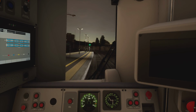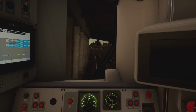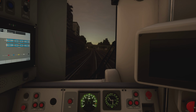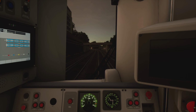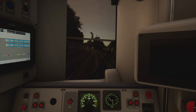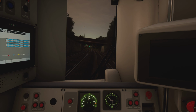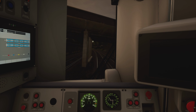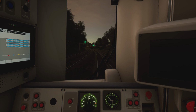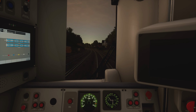Sometimes when you have the windows open and you try to sound the horn, the sound gets a bit glitched. So yeah, if you guys heard the horn sounding a bit funny, that's why. So up to about 57 miles an hour.